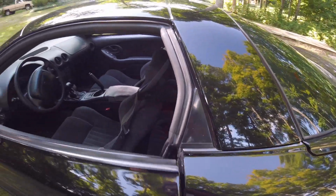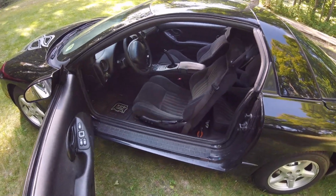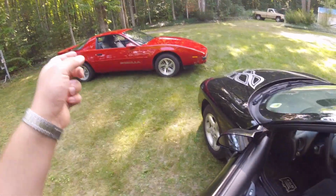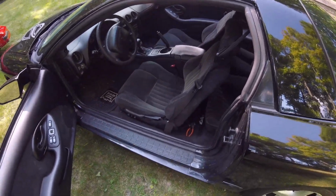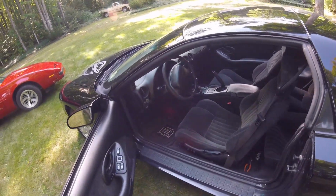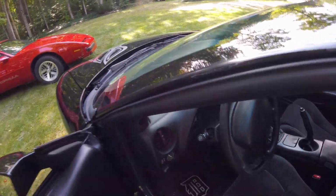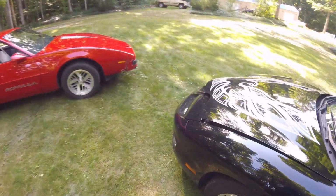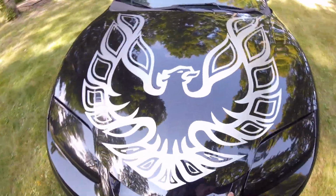But what you will notice is the seats are actually pretty similar, and you can actually take these seats out and bolt them into a 3rd gen and vice versa. So it's kind of interesting because you think the interiors are so different, but the seats are actually interchangeable. Now we'll go under the hood of both cars, and this is where the differences really start to show.